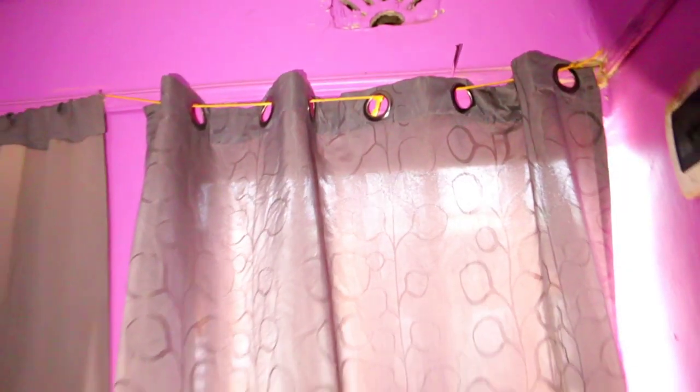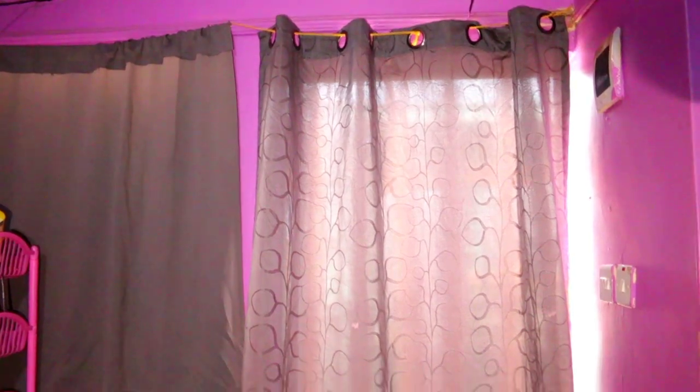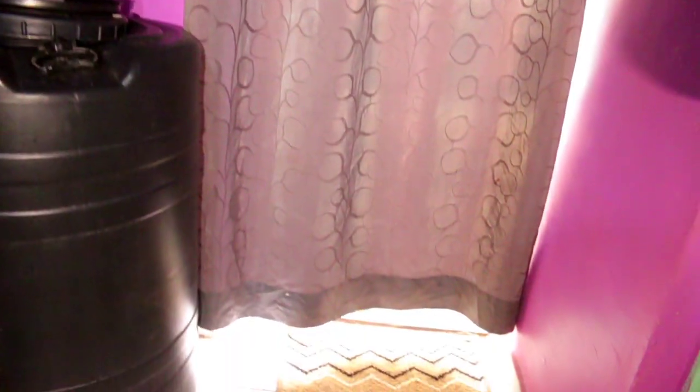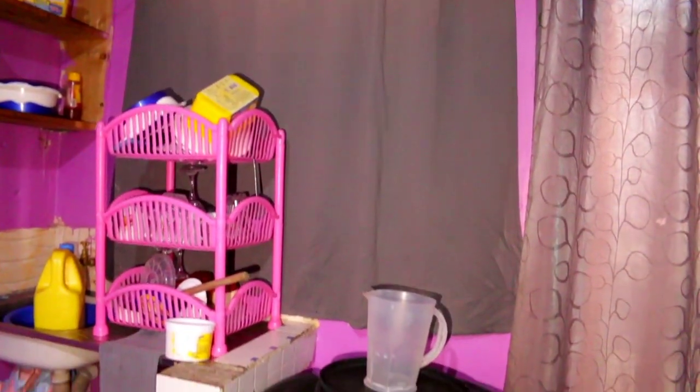So let's go into the video. So there we have some grey curtains. I know maybe they're not matching so well with the purple wall, but we have the curtains there. They are thrifted curtains. Those two curtains, for the door and the window, they are thrifted. How much were they? Ah, I don't remember. I guess 300. Yeah, thrifted curtains.